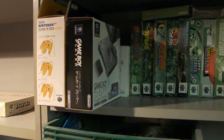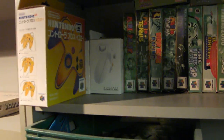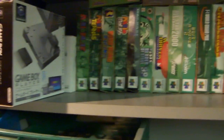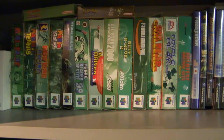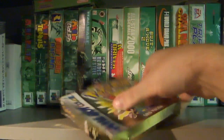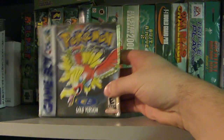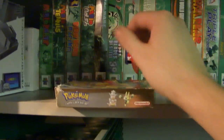I have a few controllers, a few more of those white GameCube controllers, and a yellow one as well, a Game Boy Advance player that's Japanese. And all of these N64 boxes are actually empty. They are empty boxes. Some of them have the manuals. I have a complete copy of Pokemon Gold because it's a great trading piece. Everyone wants this. It does have the instructions, and obviously it has the game in there as well.